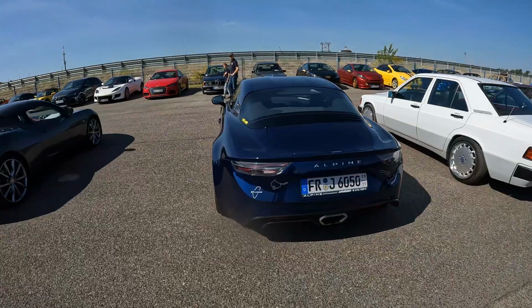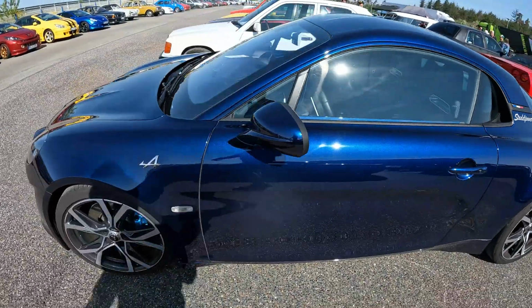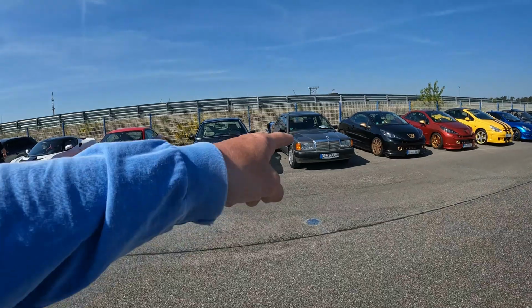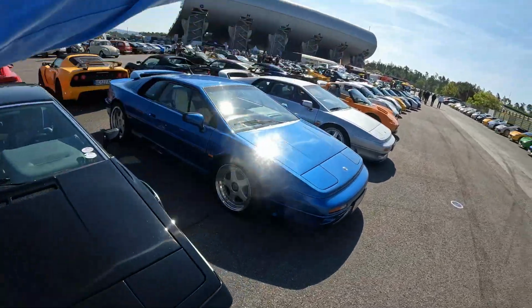And then Alpine, look at this right here. This is a Renault Alpine, France, and this is just a cool car. Remember the Alpines from the 60s and 70s? This is the modern version of that. And over here, CSI, a Mercedes 190. Right here, this is a Lotus. Another Lotus right here. Looks like the Lotus Row.